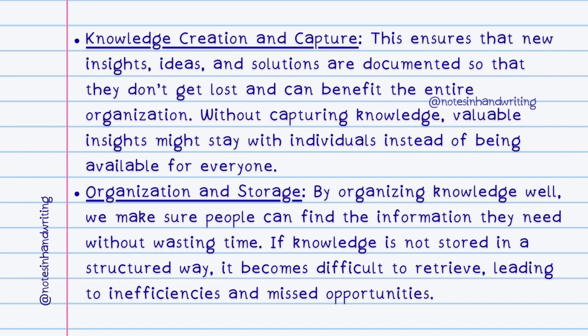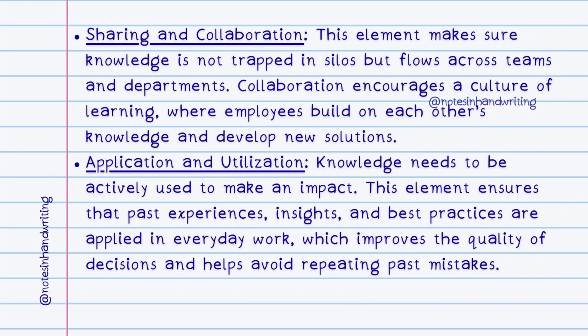By organizing knowledge well, we make sure people can find the information they need without wasting time. If knowledge isn't stored in a structured way, it becomes difficult to retrieve, leading to inefficiencies and missed opportunities. Sharing and collaboration makes sure knowledge isn't trapped in silos but flows across teams and departments. Collaboration encourages a culture of learning, where employees build on each other's knowledge and develop new solutions.